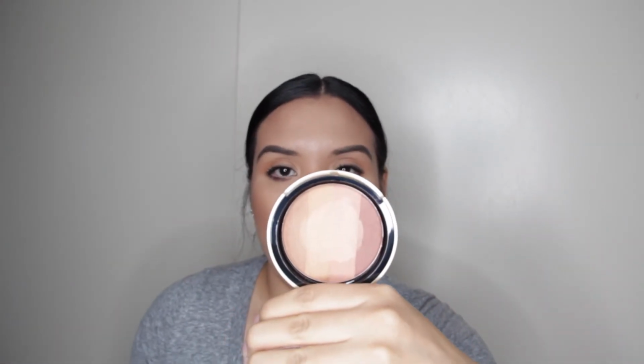But if you guys could see this glow that I have, it's actually because of this bronzer. It's so beautiful. If you guys could see on my finger, it's such a beautiful bronzer. And I got it for $10. I saw it, and I was like, no, I gotta get this, because I actually paid $30 for it at Ulta Beauty when they were having a Too Faced event.